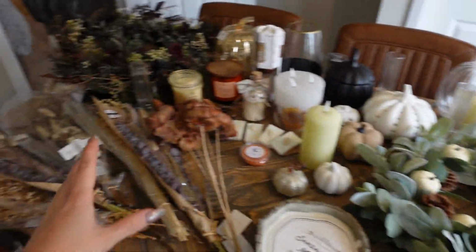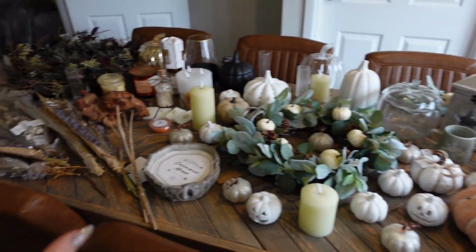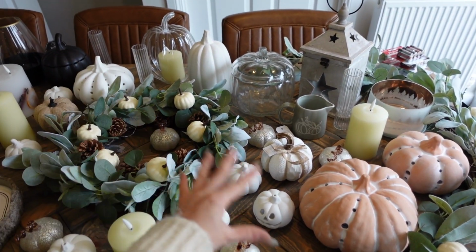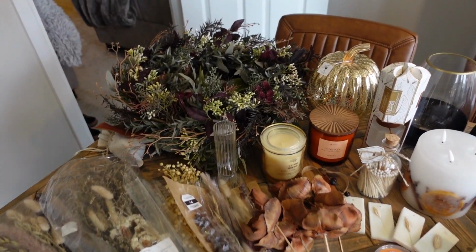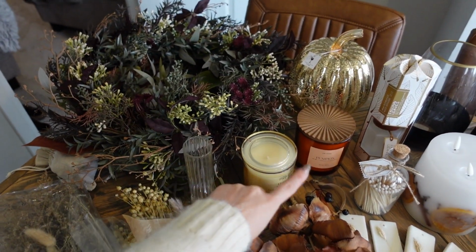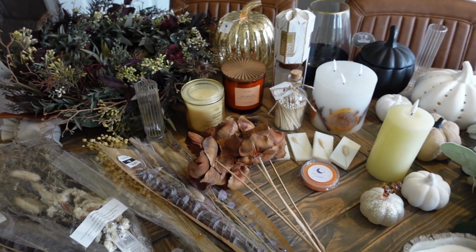So we've got two colour schemes going on. You'll probably notice from initially looking at the table, we've got a more neutral, muted side of things with whites, eucalyptusy greens, some greys, some paler shades. And then over here, we've got more traditional autumn tones. So like the warmer oranges, the reds, the browns. There's just a mixture of things going on here.